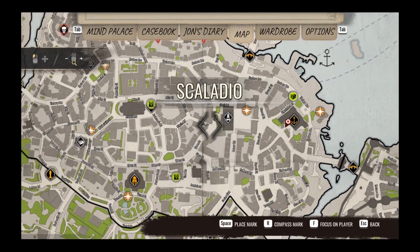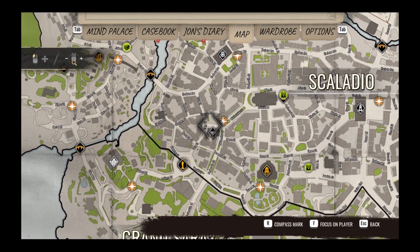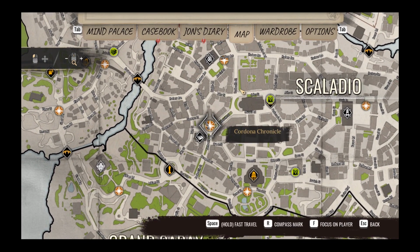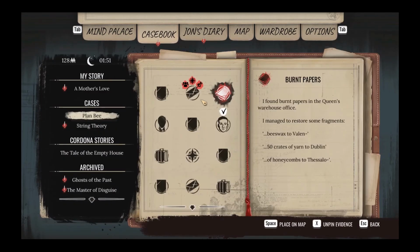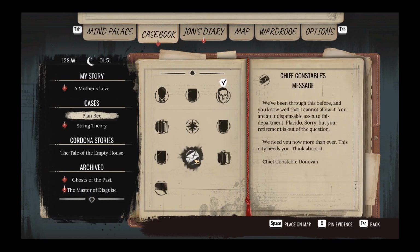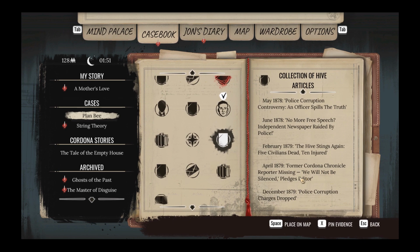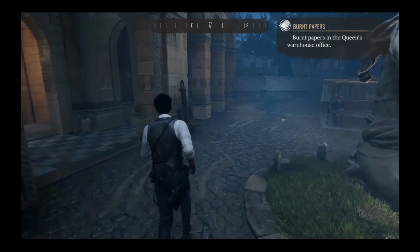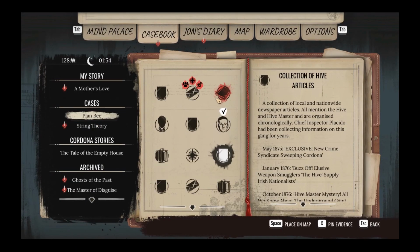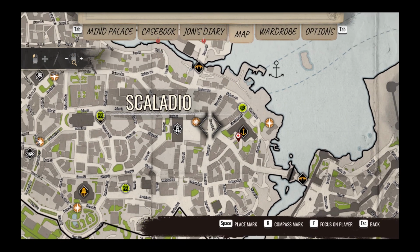I'm a bit out of ideas, to be honest. We could go to the newspaper office. I mean, there were reports of journalists going missing, weren't there? Yeah, I just don't know what this apiary thing is pointing us towards. It says it's got a map icon. So I guess we'll have another look.